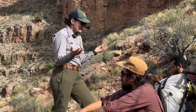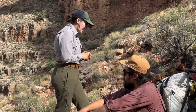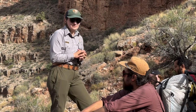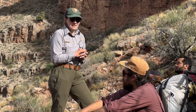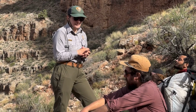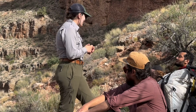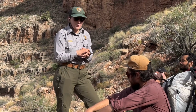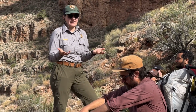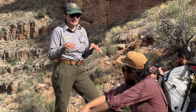So we were having this conversation about what is your favorite rock layer, and it inspired Kaylee and me to go out and interview some of our coworkers at Grand Canyon about what is your favorite rock layer here. So I'm going to play a little bit of audio of some of those interviews that I had with people. And as we go through that, I'll also talk about the basics of Grand Canyon geology. So how can we really understand this place and how it came to be as well.